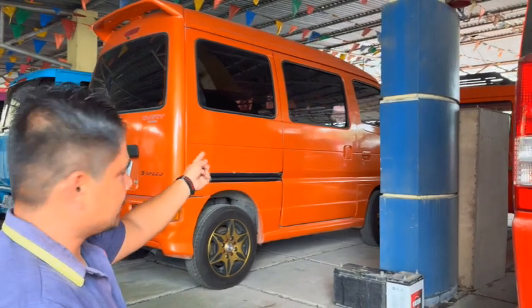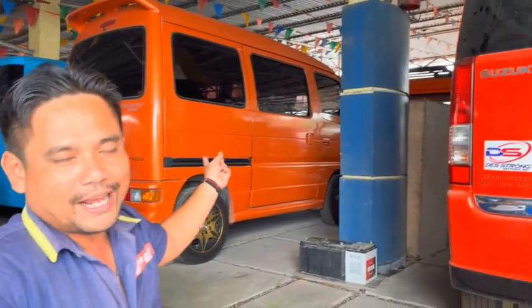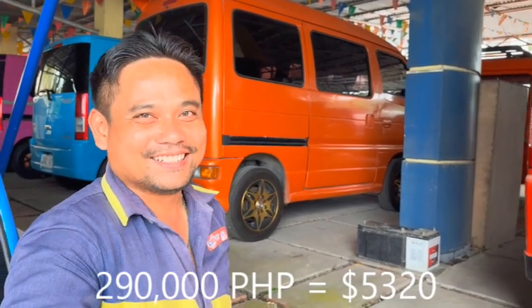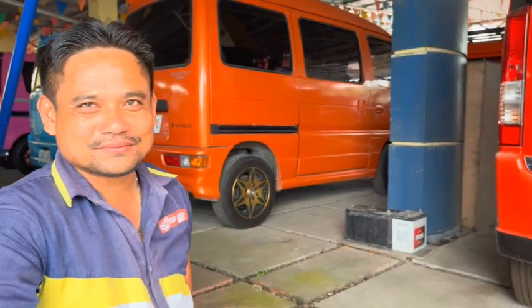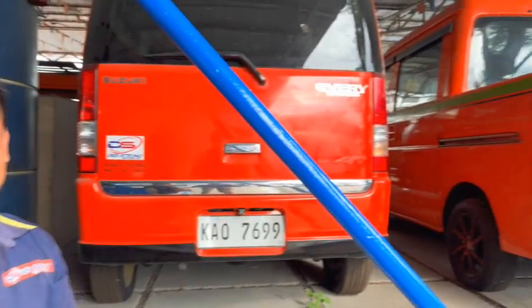And this is a cheaper one, $290. That's a no haggle price. $290, and that's everything. That's the price out the door. No taxes. Everything is all included in that, the registration and the transfer of ownership.